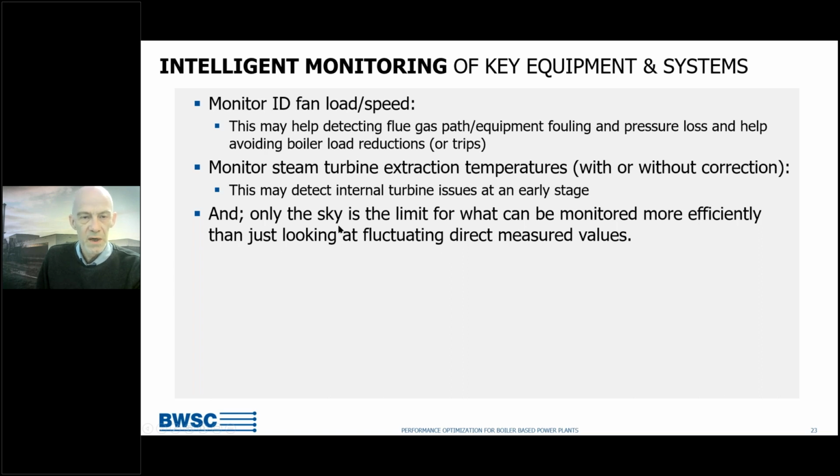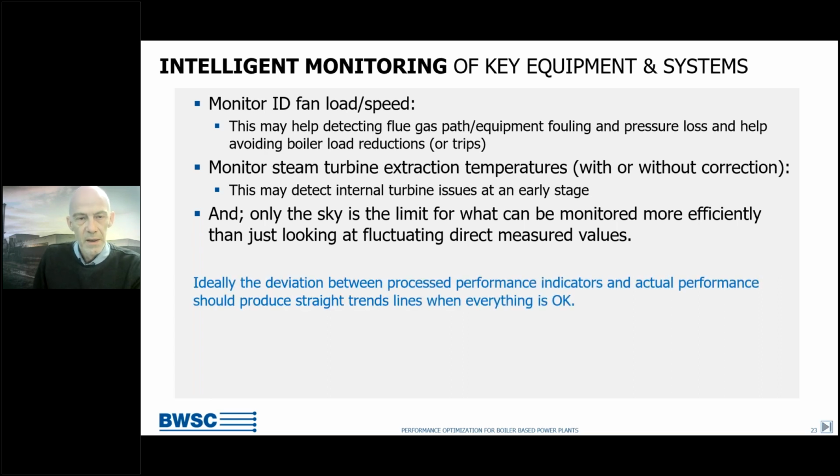only examples, and one can continue and try to carve out more and more systems and try to get a clear picture of where the problem is. But of course, one has to stop at some level, because this could be an endless exercise. And in general, when doing this processing, the goal is to get some indicators that either produce a straight line when things are okay, or show a picture of a trend where some action brings it back, and then one can use it for scheduling actions.